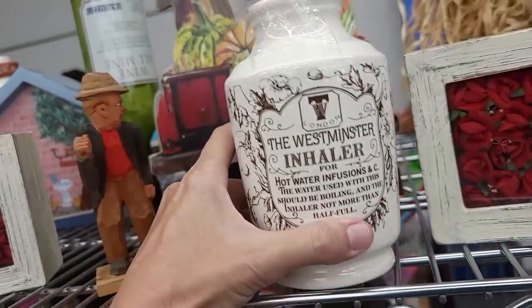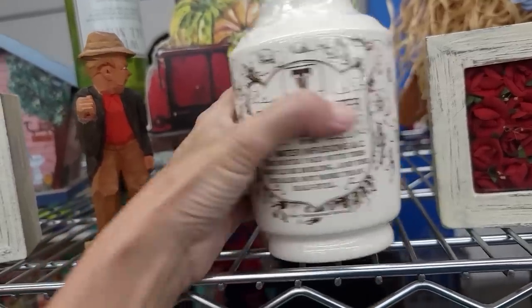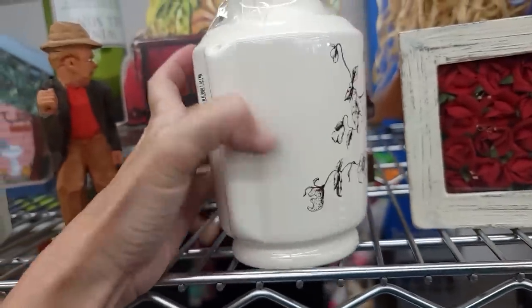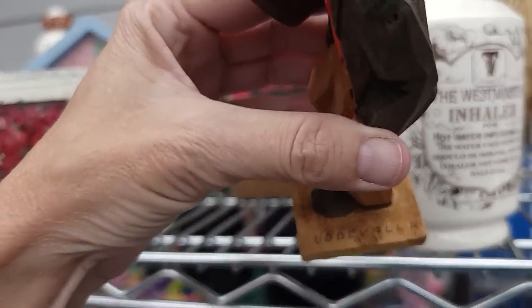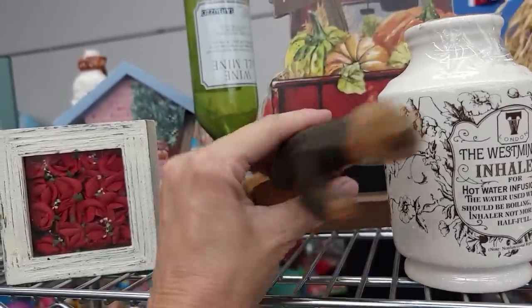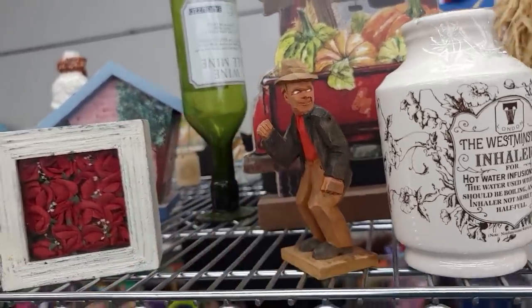Hot water infusions, the water used with this should be boiling and the inhaler not more than half full. This is a non-functional replica. Okay, that makes me feel better that it is just a replica. And then there's this guy. Udeval. It's $4.99. What would he have held? He's up to no good. Look at that side eye. He's like, he's doing something.